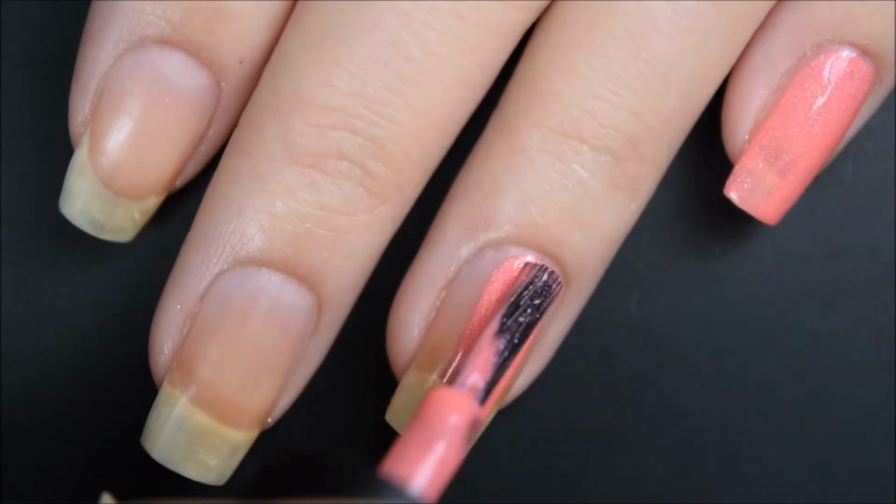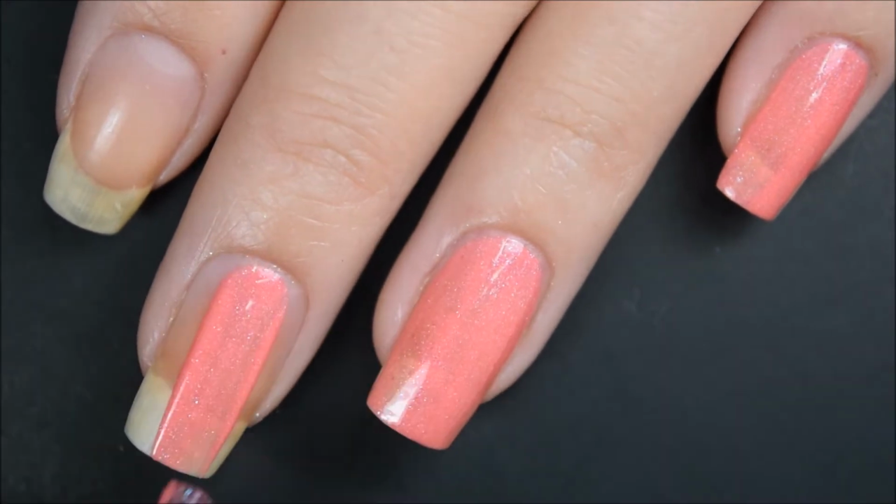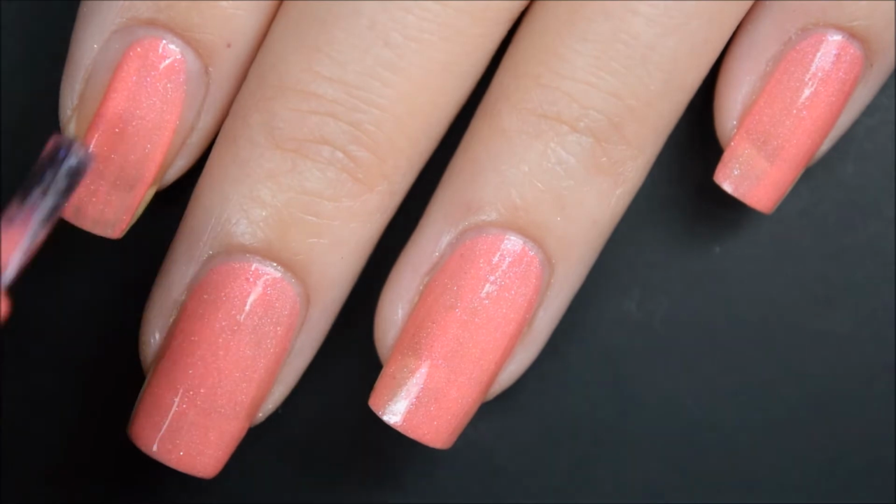This is phenomenal to work with, so easy to use, and this is one of those colors that's going to look amazing on any kind of skin color. Dark, light, medium, anything. This is going to be absolutely beautiful.